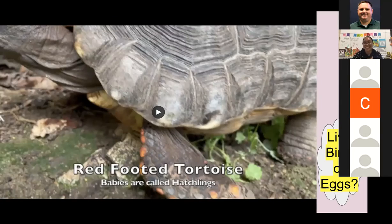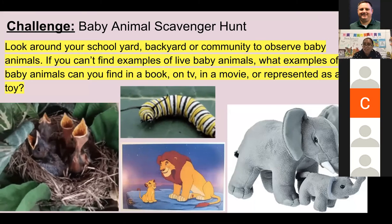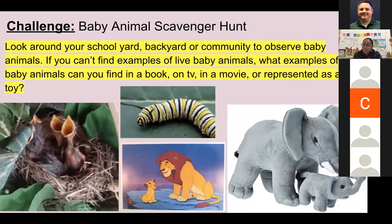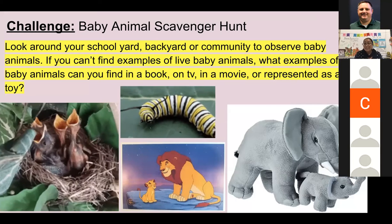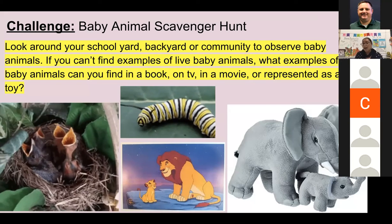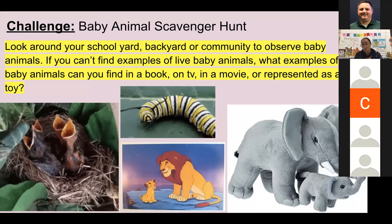So hopefully that was a quick little review for whether an animal hatched from an egg or had a live birth from its mom. So I have a challenge for you guys, and it's a baby animal scavenger hunt. We're in the wonderful season of spring, so we're starting to have a lot of baby animals born. So look around your schoolyard, your backyard, or even your community to observe baby animals. And if you can't find examples of baby animals to observe, think about what examples of baby animals you can find in a book, on TV, or in a movie, or maybe represented as a toy that you might have at home or in a classroom.